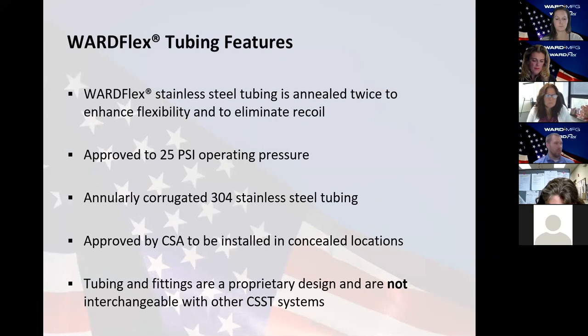The last thing to note about the tubing and the fittings is that they're a proprietary design. And what that means is that our tubing and our fittings are not interchangeable with other brands of CSST. You can only use CSST fittings and tubing with the brand that they're designed to be used with. There's no interchangeability among those types of products.